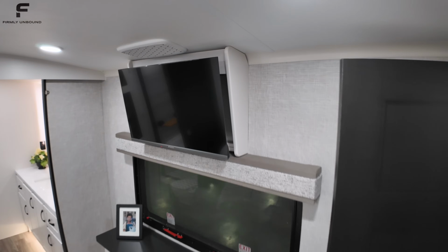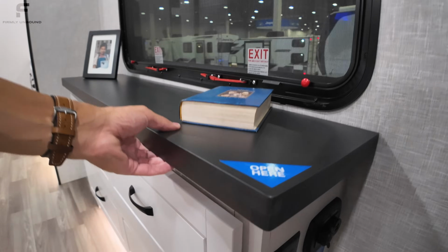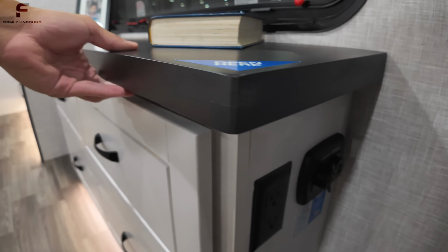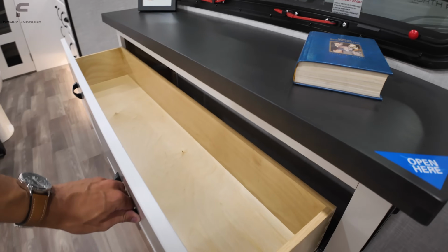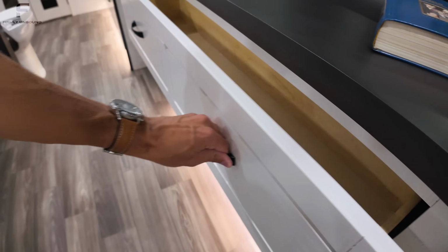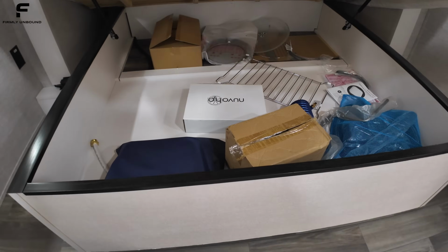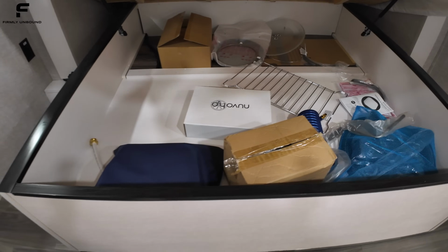It even has the wood framed out piece behind it, giving it a more finished look. You have more hidden storage down underneath here, as this will kind of flip open like so to get underneath there. Outlets, USB ports, and then big drawers that pull out right there. Of course, you'll have storage underneath the bed. You can see all your storage there, plus all the goodies and accessories that are not all put out in the RV yet. Things like your central back hose and whatnot underneath there.